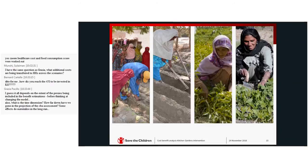You know, I just wanted to stress that once again, we're not saying this is an outright dismissal of kitchen gardens. We're not saying we shouldn't, as Save the Children, do them, but that we really need a lot more reflection on their sustainability and on their impact for children.